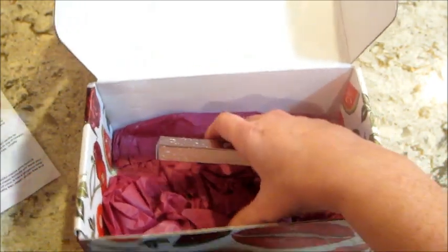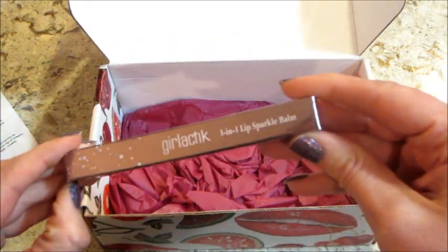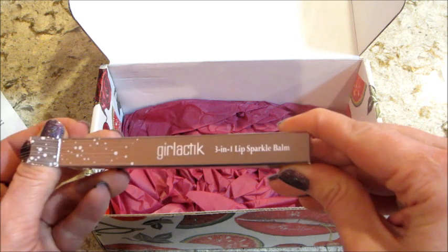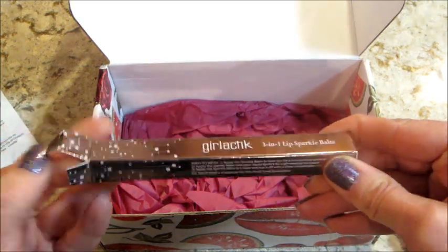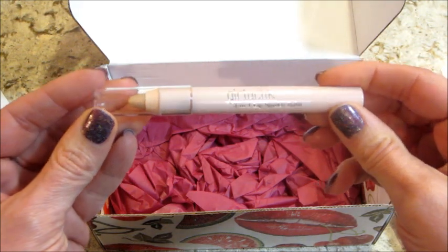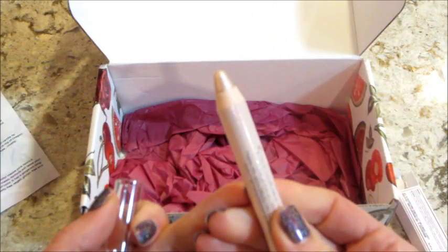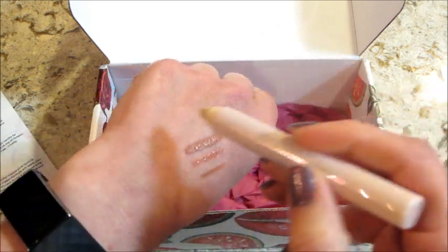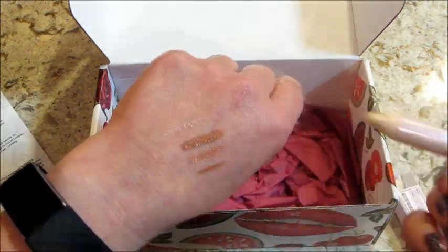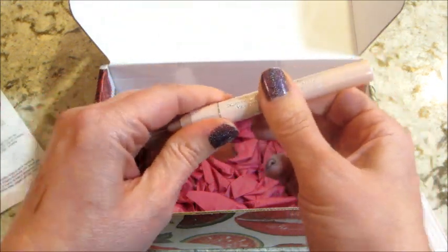And I think this one is the last in the box. 3-in-1 Lip Sparkle Balm. Very pretty. Really shimmery too. Awesome. So let's take a look at that card.